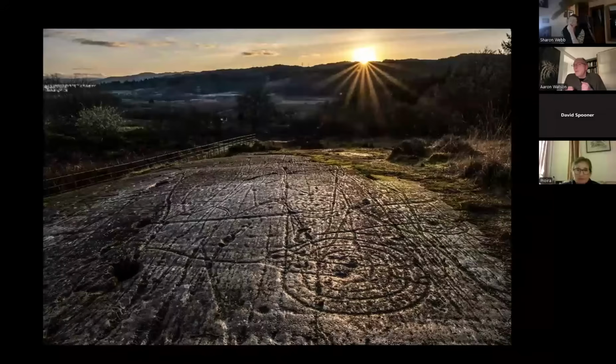This is about Neolithic and Bronze Age people effectively transcending our division, our separation of nature and culture. By deploying markings here and elsewhere, they're transforming Kilmartin's entire landscape into a kind of monument in its own right.